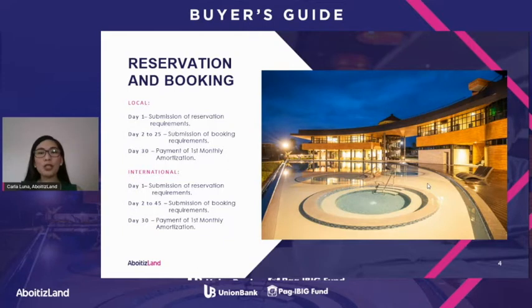mobile bill, which actually contains their current address or the address wherein they prefer that we can send our notices and their contracts to sell. And then, of course, they need to send us the signed purchase order and the investment estimate sheet. Now, for corporations, they need to send us the SEC, the bylaws, and the articles of incorporation, among others. So that's day 2 to 25.